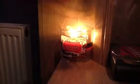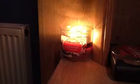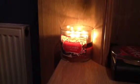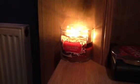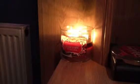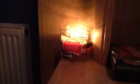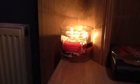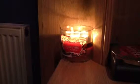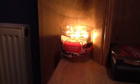I did burn one of their tarts as well, just after Christmas Eve, but I didn't like it very much. It's a very weird smell. I don't know on what planet they think it makes people think of Christmas Eve. Basically it just smelt like cheap fruit gum, a cheap fruity sweet, not kind of apple or mulled wine or, you know, satsuma or anything that I would associate with Christmas, certainly here in the UK, by way of fruit.